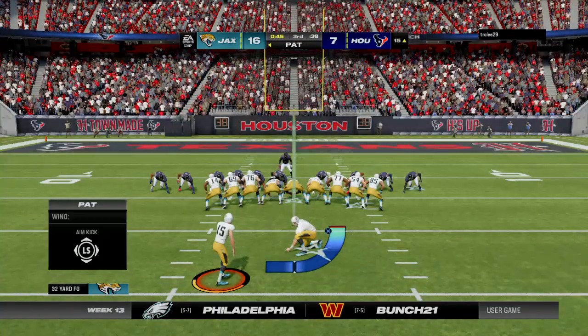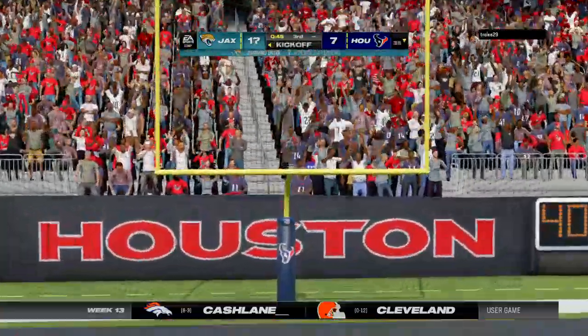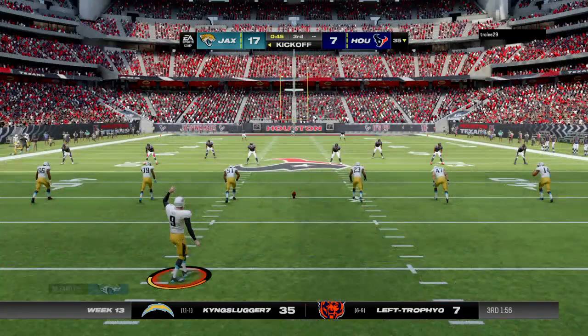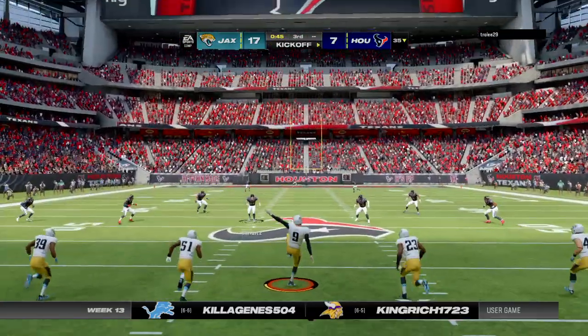And the Jaguars will add on to their lead here in the final minute of the 3rd. Extra point up and through by Myers. And his guys will take a 10-point lead. After the touchdown, Cook now to kick this one away.